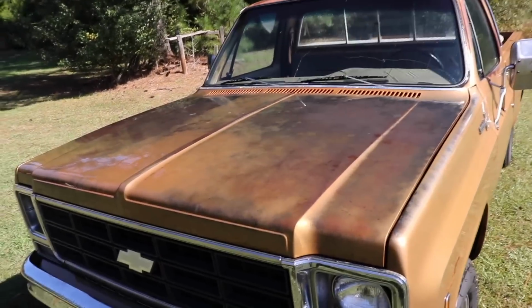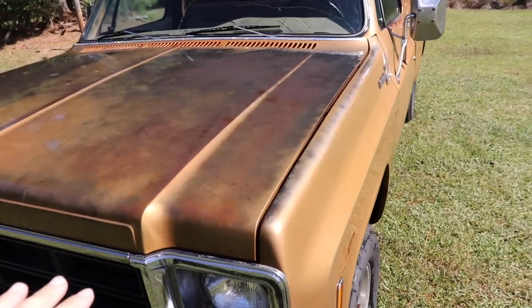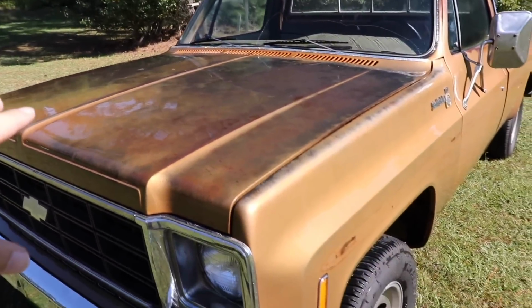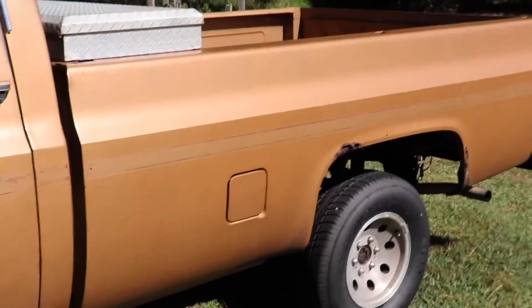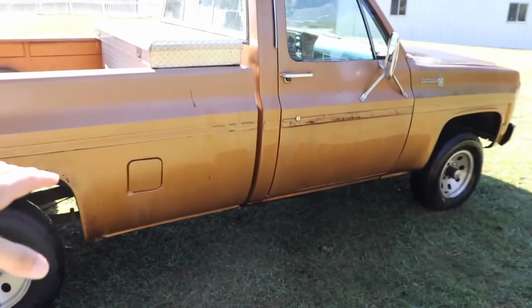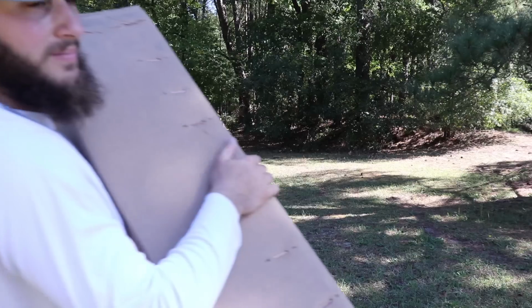Guys, when the truck's wet, the color of this truck, being original paint, has kind of got rust, but it's starting. But when it's wet, dude, this thing looks freaking good. I think as soon as she dries, it starts to come back to that color. I don't think we could have hurt it anymore by doing this, but at least she's clean. Front end looks pretty good.